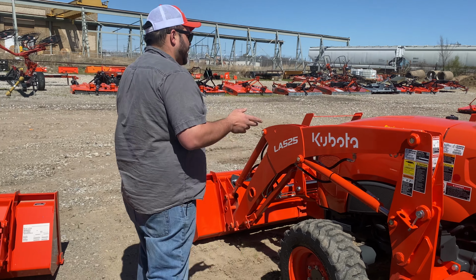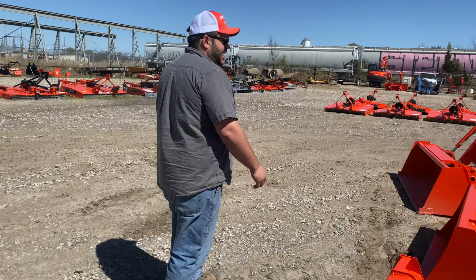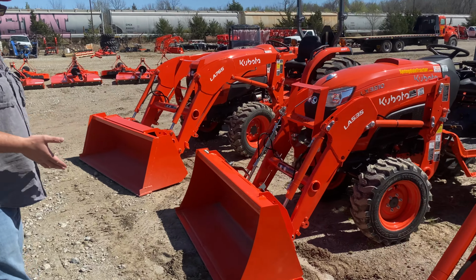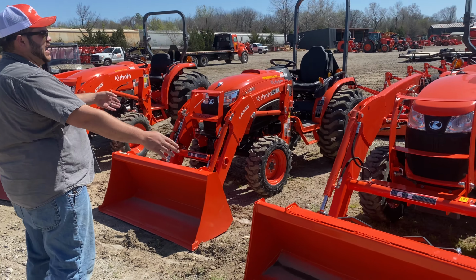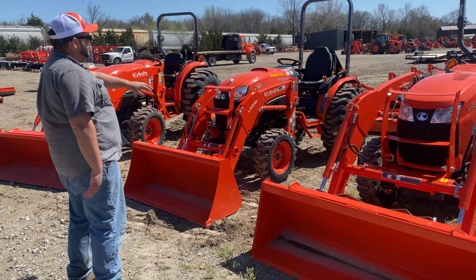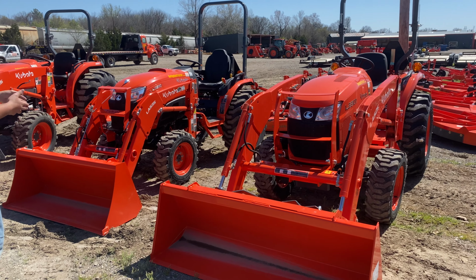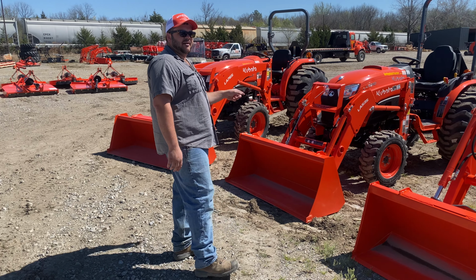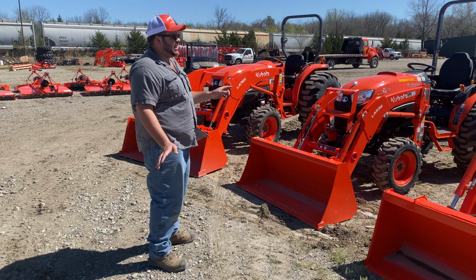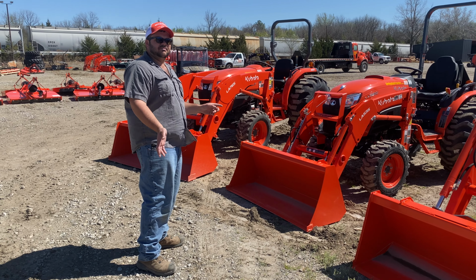Now, there's also another tractor over here. This is the LX. It's a 33 horse. So as you can see, this tractor here and this tractor here are the exact same horsepower, right? But this one's a little bit smaller frame. So why buy this one over this one, right? So some of the advantages of this one, and it depends on your application, right? Everything on buying a tractor depends on your application. Don't go after horsepower. It's all about your application, right?